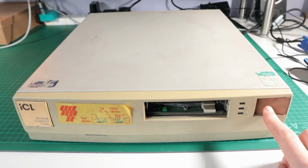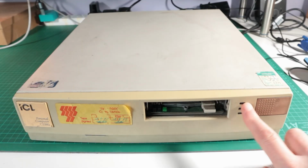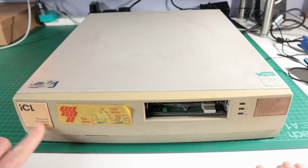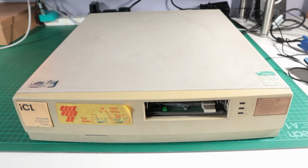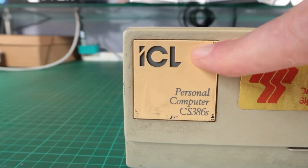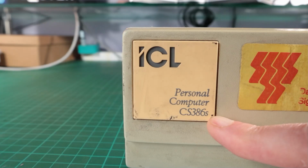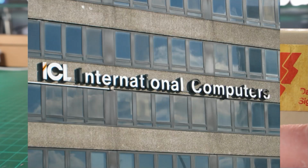So it's a really lovely looking PC, I think, very funky, nice big pink button, some nice LEDs for drive activity. You can see it's made by a company called ICL, and this particular model is Personal Computer CS386S. ICL, a fairly prestigious company in the realms of British computing.